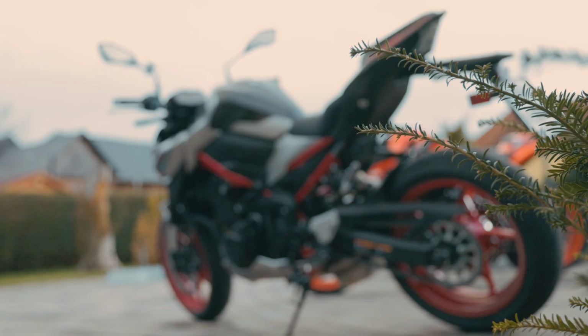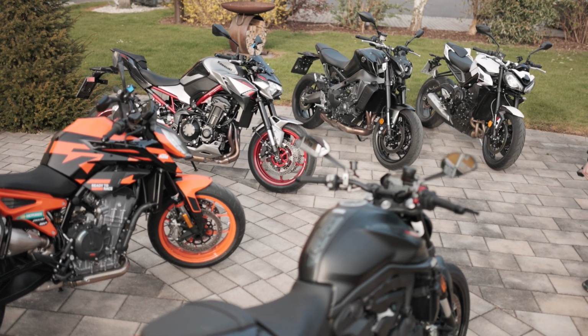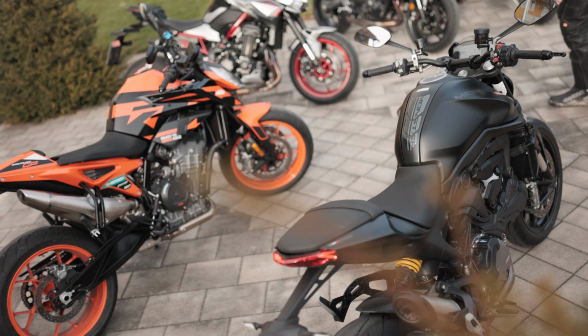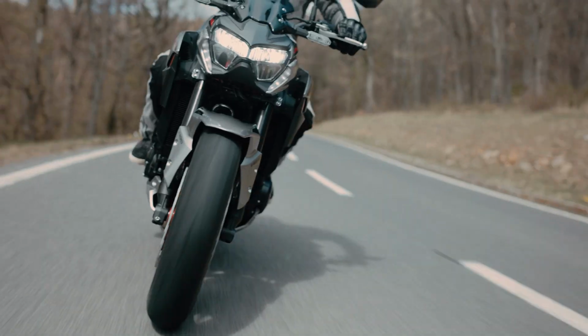We put the Z900 up against the four mid-range naked bikes Ducati Monster, KTM 890 Duke GP, Triumph Street Triple R and Yamaha MT-09. How does the Kawasaki Z900 perform in the test? Stay tuned, we tell you all the facts.